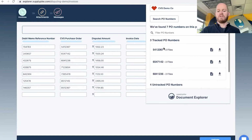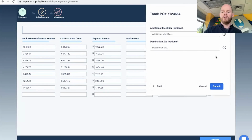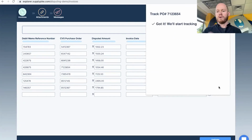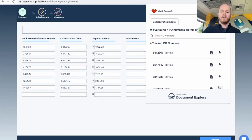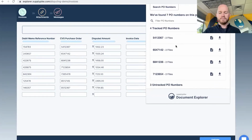We have documents for 3 of those currently. 4 of them are ones that we have not seen before, but we do make it really easy for you to request documents for those PO numbers that we don't have. So quick example here, we'll click track on this new PO number. You have the option to include some additional information that might help us find those documents. Those are optional, as you'll note. So we'll just go ahead and submit those, reaching out to those connected sources. We found a document, so now we have 4 tracked PO numbers ready to go.